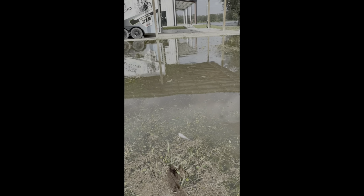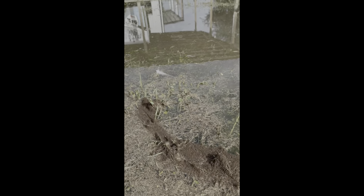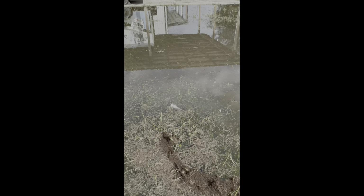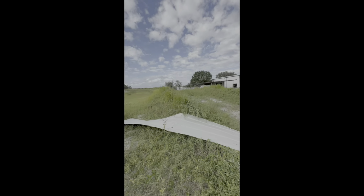This is wild. These ants, this is what you have to be so careful of when you're walking in this water, is the piles of ants like that. I don't know if you can see it well, but that is a colony of ants. And if you walk into one of those piles, you're going to be in trouble. So, I walk cautiously.